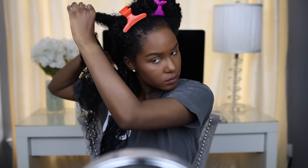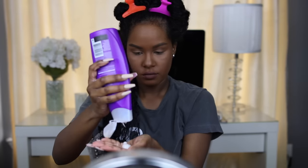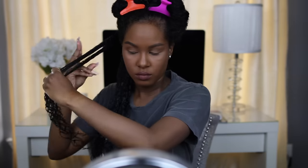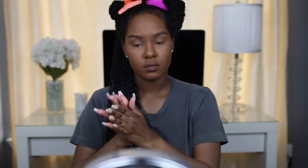So I'm going to evenly distribute this from root to tips through each section of my hair, and I'm not light-handed with this. I do apply a lot. That's because my leave-in conditioner, or the thing that I'm using as a leave-in, I like to apply the most of that, so that way I don't have to apply as much of my cream after the oil.